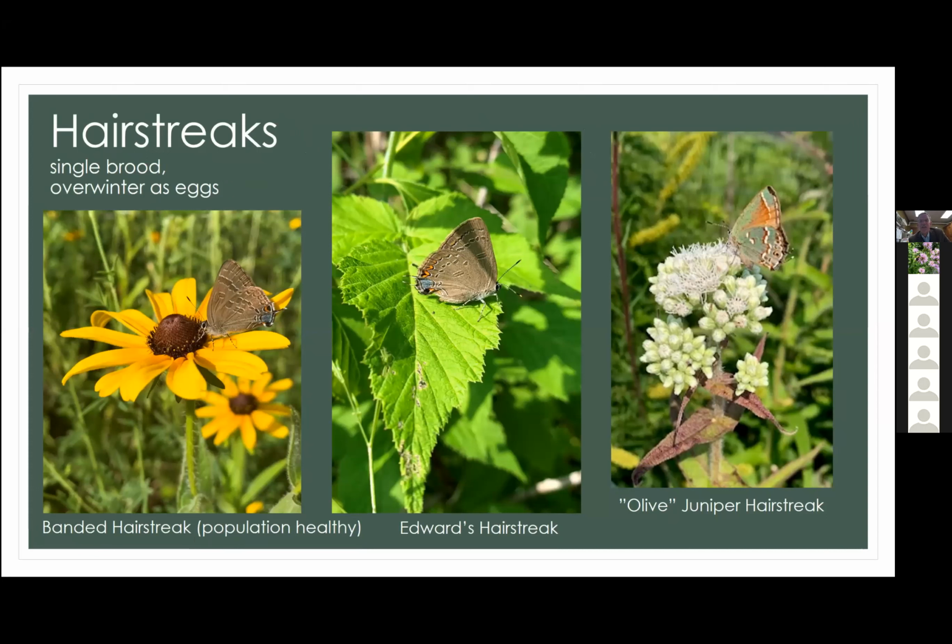The hairstreaks are also in this group, and a lot of them are just like little living gems. You've got to look at them close, with the various markings on them. They also have, like the Eastern Tailed Blue, the tail with the fake eyes, and then they rub those back wings together to make it look like this is the active end. And again, research is showing that that is an adaptation for protection from predatory spiders mainly.